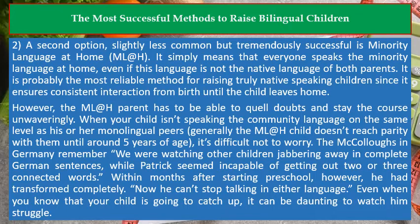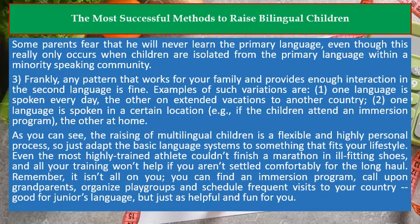Even when you know that your child is going to catch up, it can be daunting to watch him struggle. Some parents fear that he will never learn the primary language, even though this really only occurs when children are isolated from the primary language within a minority-speaking community. 3. Frankly, any pattern that works for your family and provides enough interaction in the second language is fine.